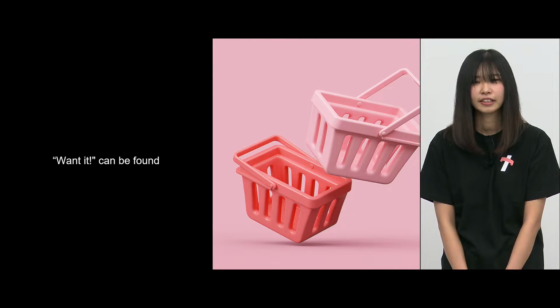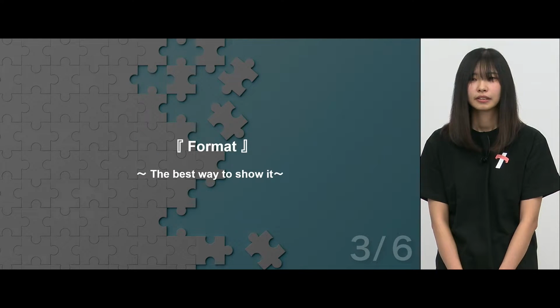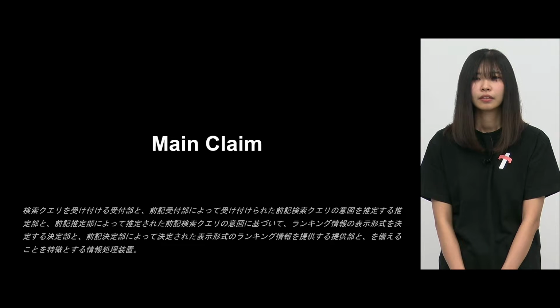So if you look at Yahoo Shopping ranking, you know what you must buy, and you would be able to go through the experience of how we are able to offer that. The next is the format for the users, the optimum ranking of how they will be able to see them. What would that be? And this is the way of the format, the best way to show it.